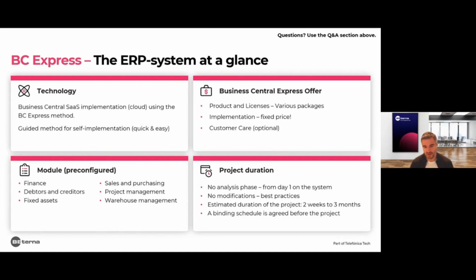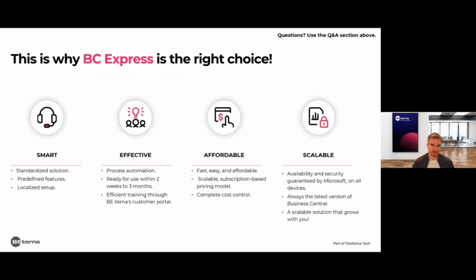The project duration time is everything from 2 weeks to 3 months. This is all dependent on your organization, your processes, and your requirements. And before we start the project, we agree on a binding schedule so that we have an agreement beforehand how quickly the implementation process will take. So why is BC Express the right choice for you?